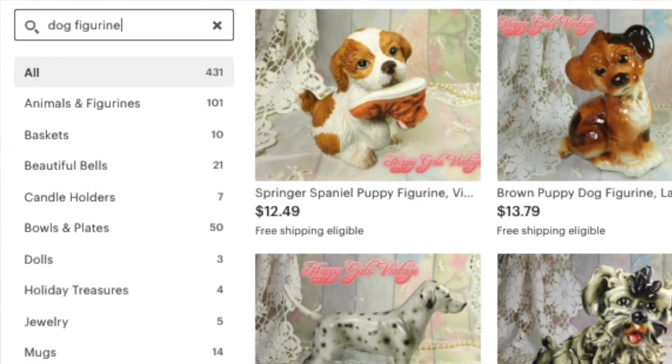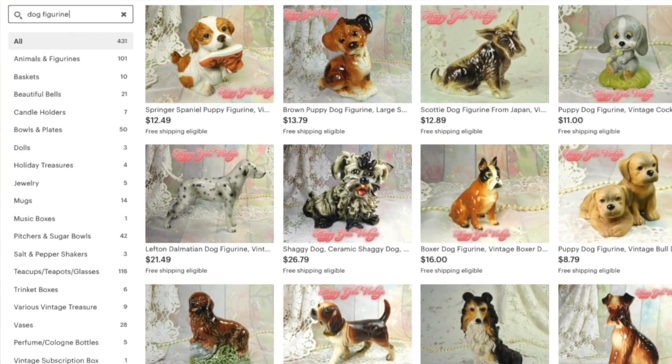Now here I have 2 dog figurines that are both for sale in my Happy Gals Vintage shop. But they are going to have very different titles and very different tags from each other because they're not the same kind of dog, right? So if I just put vintage dog figurine as my title, well, that's true. They both are vintage dog figurines. But then again, I'm going to be competing with every person out there who might be trying to sell a vintage dog figurine. And what I want to do is have someone who's specifically looking for a beagle.